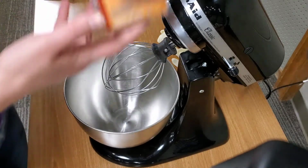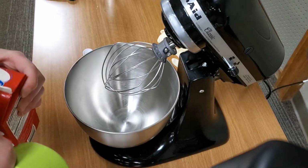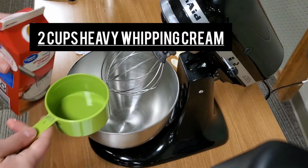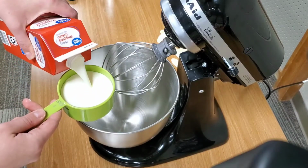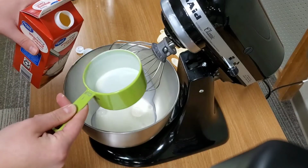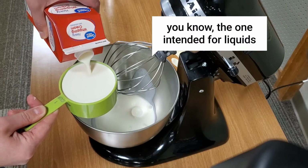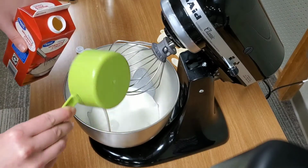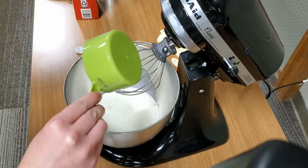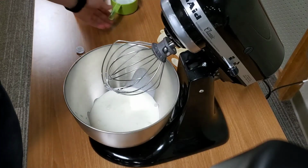So you take some heavy whipping cream and you need 2 cups of heavy whipping cream. So here's 1. And yes, I just realized this is not how you're supposed to measure liquids. You're supposed to use a glass measuring cup, but I didn't have one of those, so we're doing our best today. Okay. Two cups of heavy whipping cream.